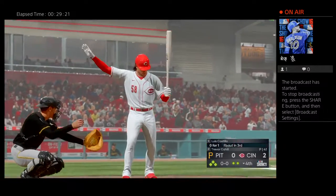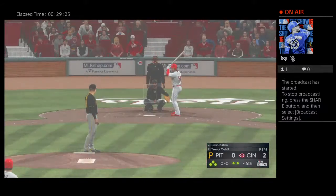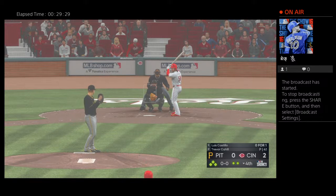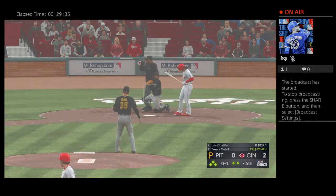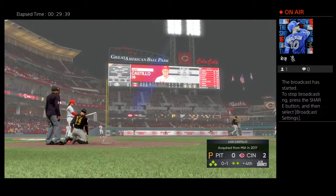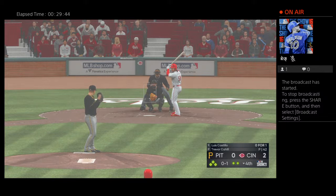Next, it'll be Luis Castillo. And a chance now to increase his lead if he can deliver something here with 2 gone. He's set and the pitch. So important getting ahead with the bases loaded. Already a difficult situation, so you don't want to make it any harder by falling behind in the count.